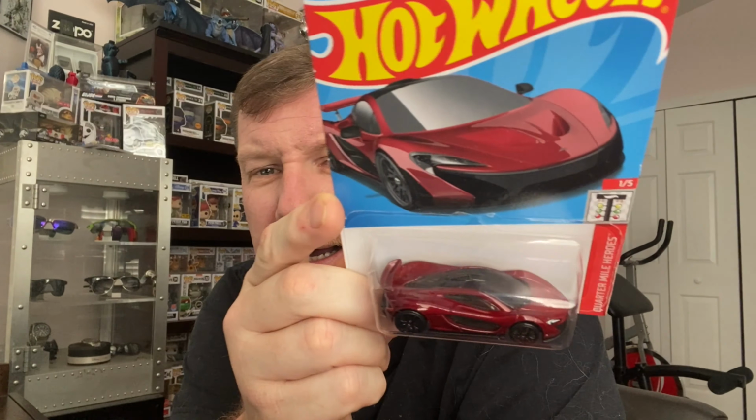Picked up another McLaren repaint, McLaren P1. Slick candy apple red. Very beautiful looking car. Needed to add it to the supercar collection.